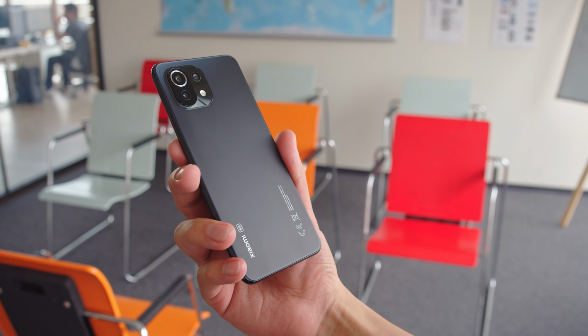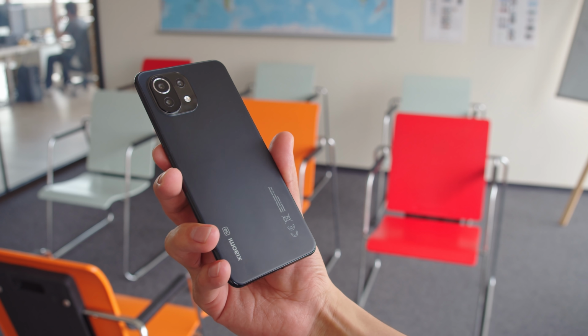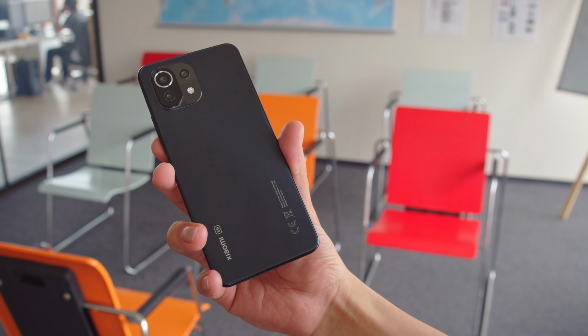The matte finish here is silky smooth, and the phone is super light for its size, just around 160 grams. The glossy plastic frame is rounded and offers a secure grip. Despite the quality looking build though, you won't get any waterproofing here, unlike some of Xiaomi's other mid-range phones.